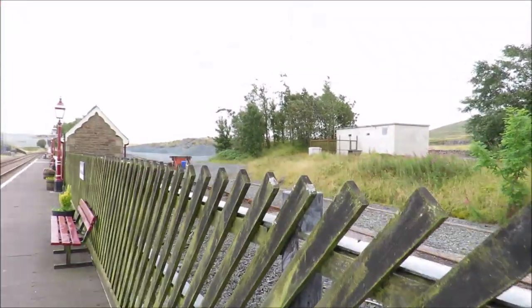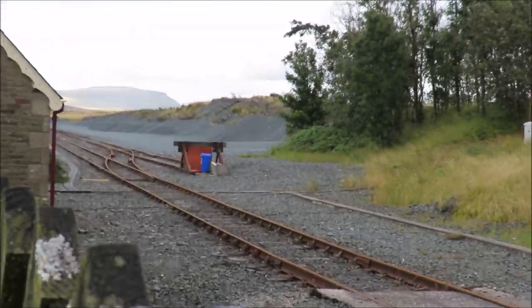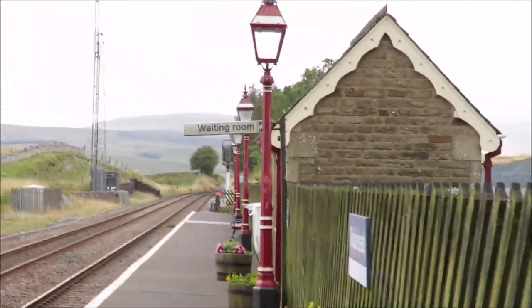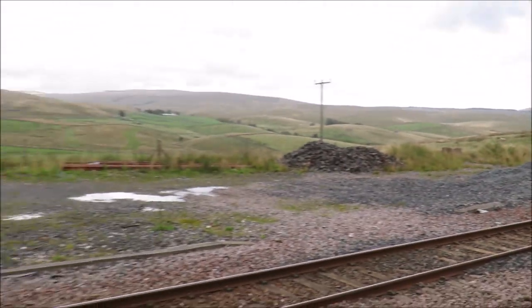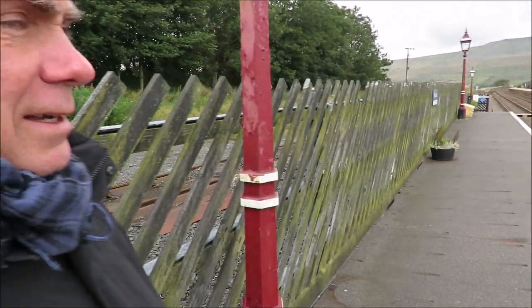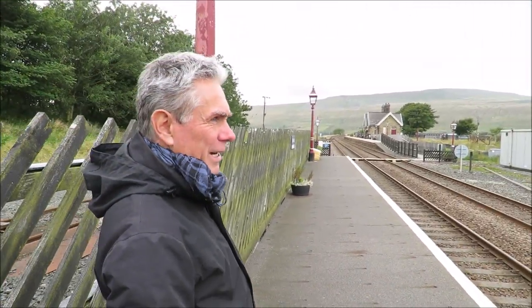And then behind us here, there's still a couple of sidings for coal and a little waiting room. And then Doug will do some shots of the station and the viaduct, and he'll add to these. So just a little video of us saying, well, we're here. It is a bit bleak up here as well, though.